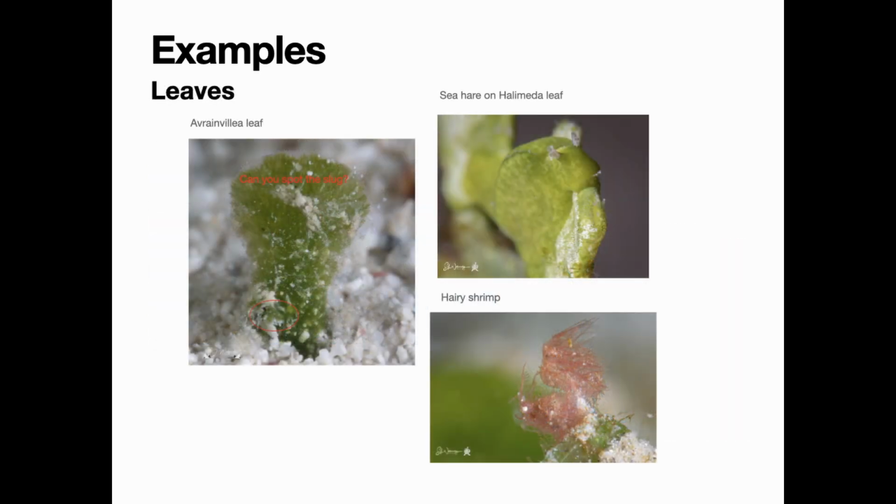Leaves and algae. I used to see this stuff and go, oh, this site is so boring. There's nothing but algae here. It's terrible. Until I found out that algae is one of the greatest sources of food for small creatures in the ocean, as well as shelter, as well as habitat. It's a fantastic opportunity and resource to investigate.